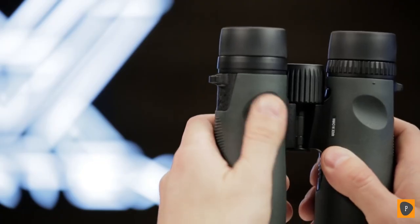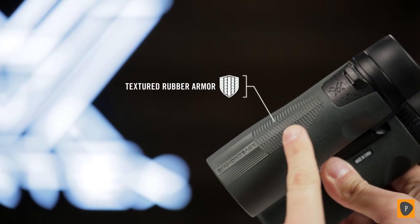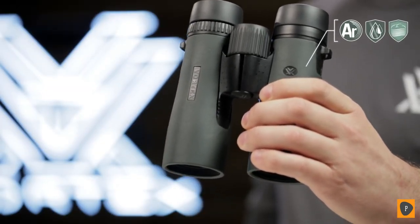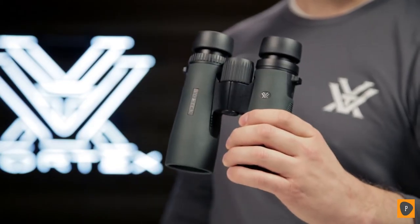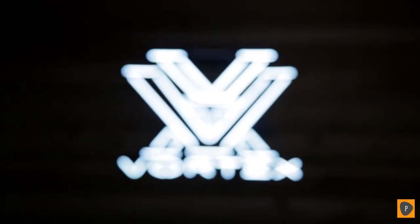Thumb indents and textured rubber armor provide a secure, non-slip grip, and argon purging gives you enhanced waterproof and fog-proof performance in extreme weather conditions. The Diamondback is bang for your buck, value and performance, all covered by the Vortex VIP warranty.